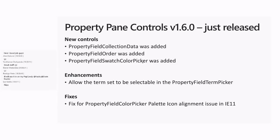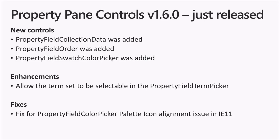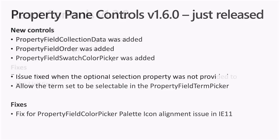In this version, we have a new property field collection data, which allows you to add list configuration like a JSON object representation, for configuring any types of data you need within your web part. It's kind of flexible. You define which fields you want to insert. We support strings, booleans, numbers, and dropdowns. We also have the property field order. You can define a couple of items, and you can define the order by just dragging and dropping. We now also have a swatch color picker, and a couple of enhancements and some fixes.